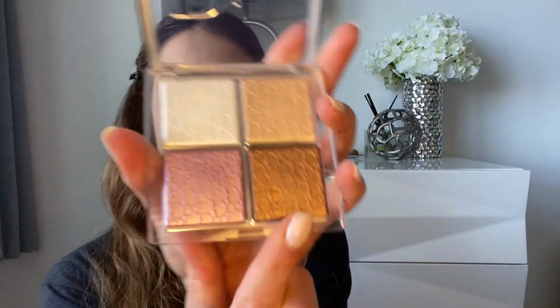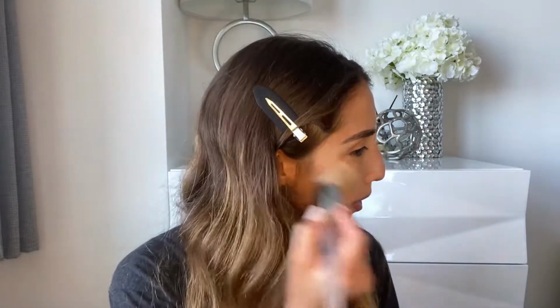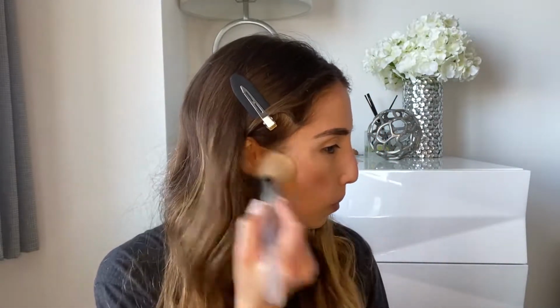It doesn't feel heavy. So I'm gonna do something a little different here. As you guys know, I love the Dior Backstage highlighting palette, but I'm actually gonna use the darkest shade. It is called Bronze right here, to give myself a contour, but with a bronze look. I don't think I've ever actually used this shade right here. So let's see how this is gonna look. I don't know what got me into this idea, but I wanted to test it out. Because I really don't have a lot of bronzers in my collection, so I wanted to see if this would look nice.